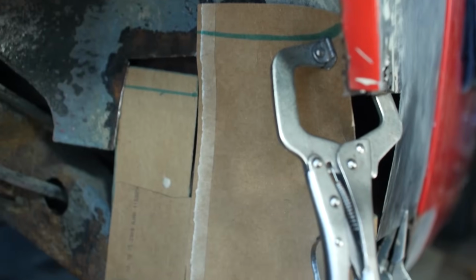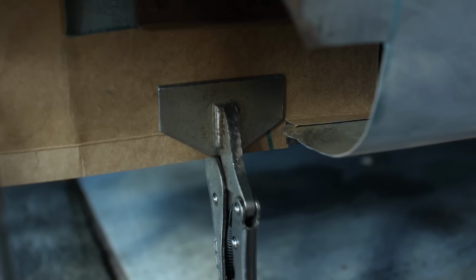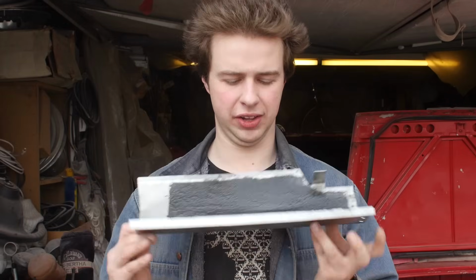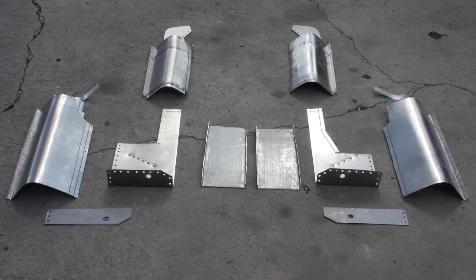Like the rest of the car, the whole rear rocker section was completely rotten. Now that all those cardboard templates are made, I can turn them into sheet metal. Now that I've got all my pieces made and covered in this kind of tar-like paint that I've got, it's time to go ahead and weld everything on.